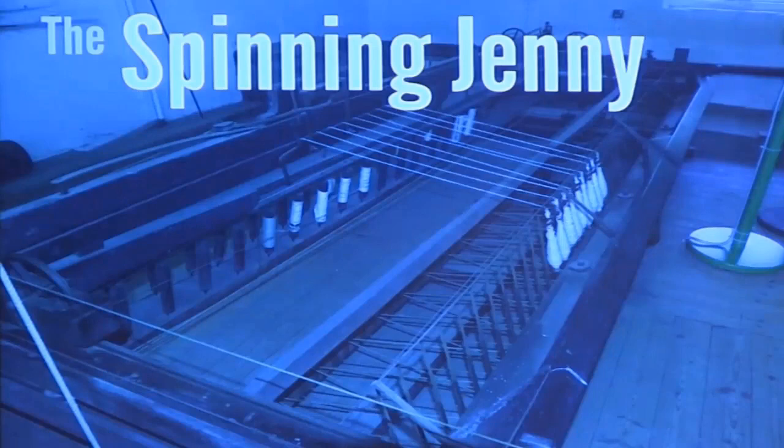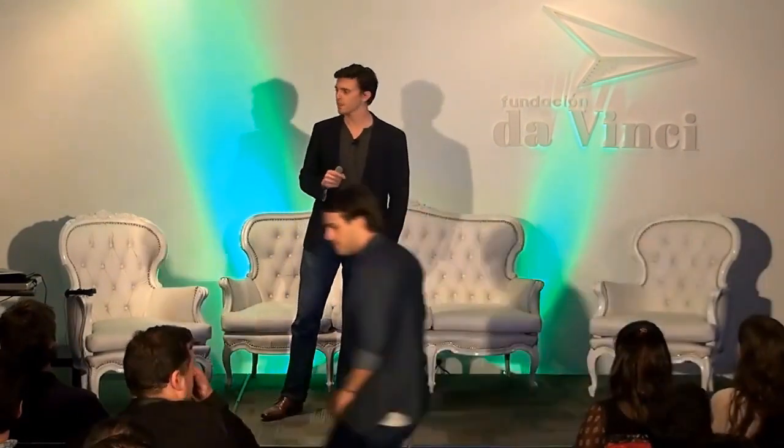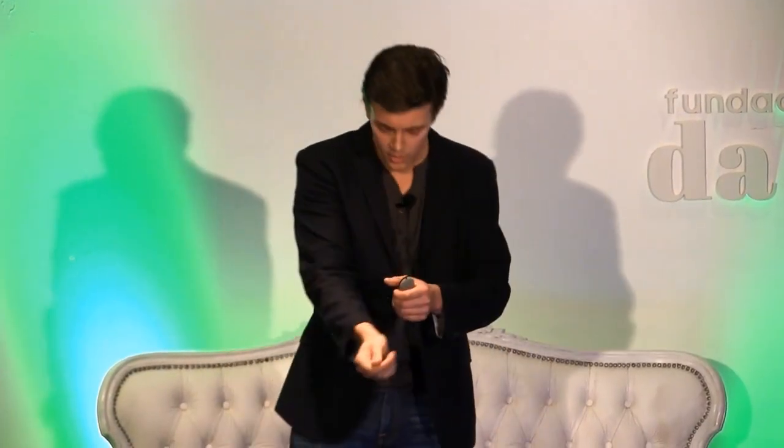So we'll start with the spinning jenny. The spinning jenny was invented in 1764 by James Hargreaves in Lancashire, England. This is the invention here that ushered in the Industrial Revolution, little thing in history. And the reasoning that it came out was, at the time, to create cotton thread, you had to spin it by hand. It was very time consuming. It was literally the definition of a cottage industry because everyone was in their cottages spinning this cotton.